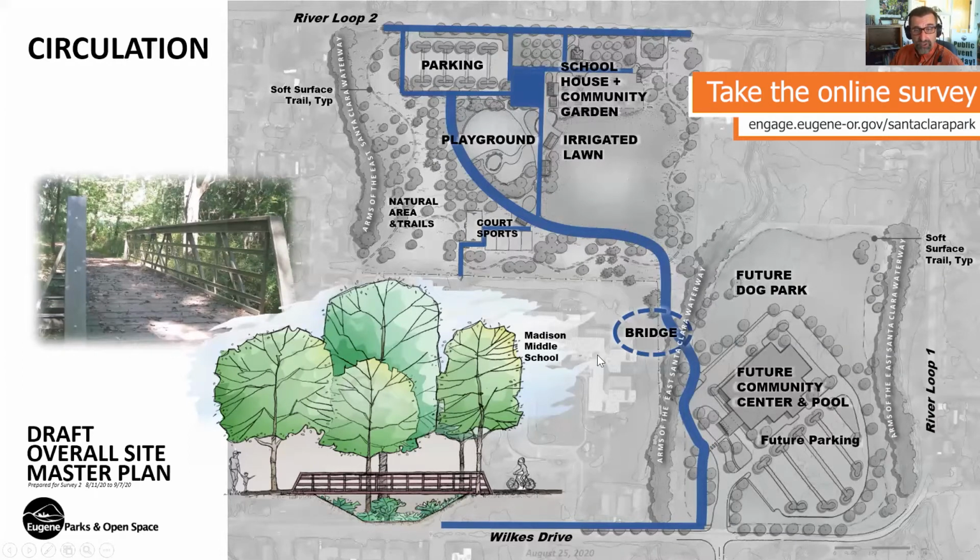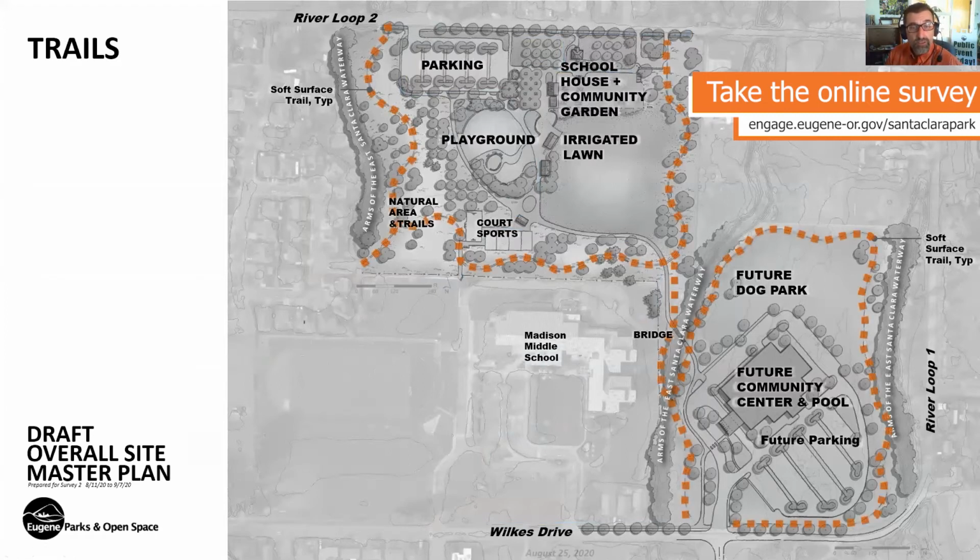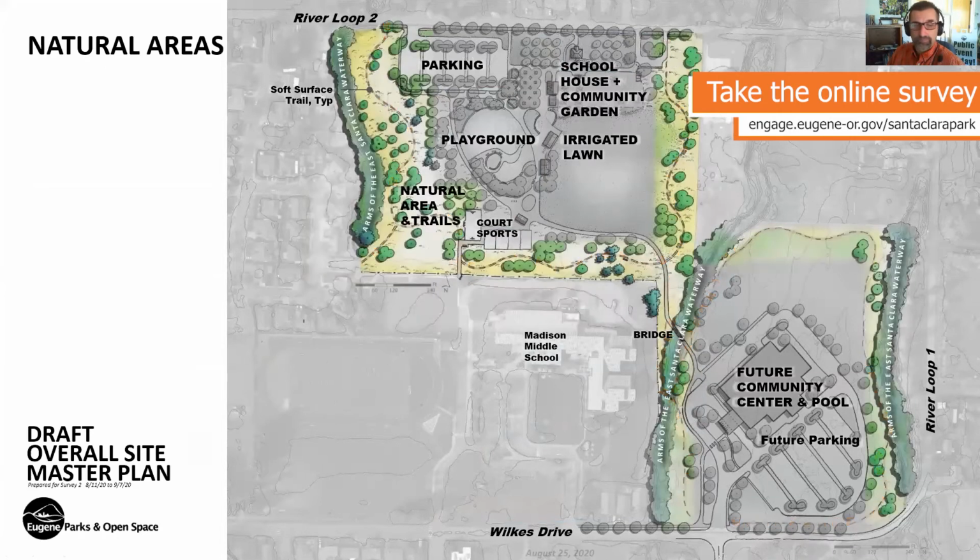Along our street frontage, we are showing sidewalk and street tree planting to facilitate safe access to the park and allow for future connection to the Wilkes Drive bike path. Soft surface trails along the existing natural areas will be accompanied by additional trees planted in swaths and informal groupings to support the natural character of the open space and be in harmony with the community values and the park's informal character.